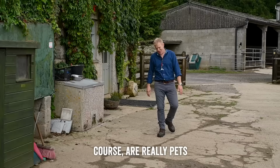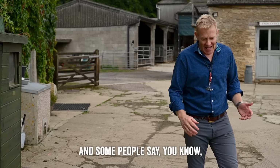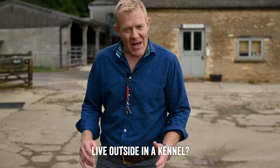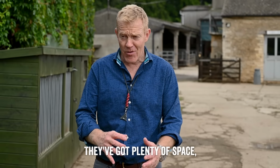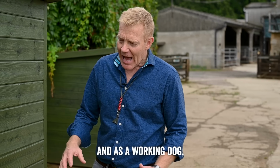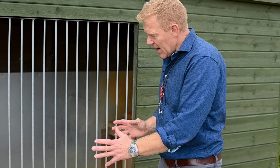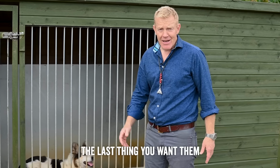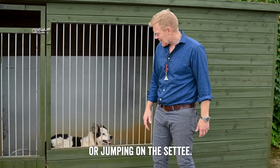Now the house dogs of course are really pets and they have the comfort of living in the house. And some people say, you know, why do your working dogs live outside in a kennel? Well, it's not being cruel. They've got a lovely warm area to sleep. They've got plenty of space, they've got water and then I feed them once a day. And as a working dog, it's quite good to give them a space to live. And also, if they're covered in sheep muck and mud and dirt, the last thing you want them doing is coming into the house and putting it all over the kitchen floor or jumping on the settee.